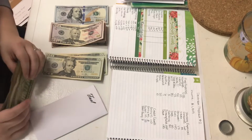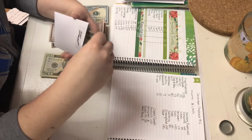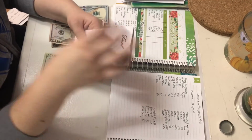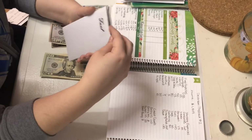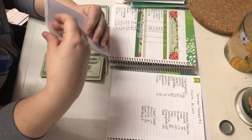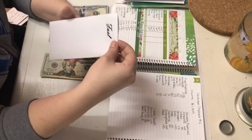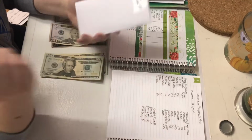And how I do this is I keep this in my purse. When my husband needs gas, he'll let me know. I'll give him $20 and he'll take it and fill up his car. It takes $20 to fill up both of our cars. So I keep it with me so that I have control over it. And if he needs it, he'll ask and I'll give him $20.